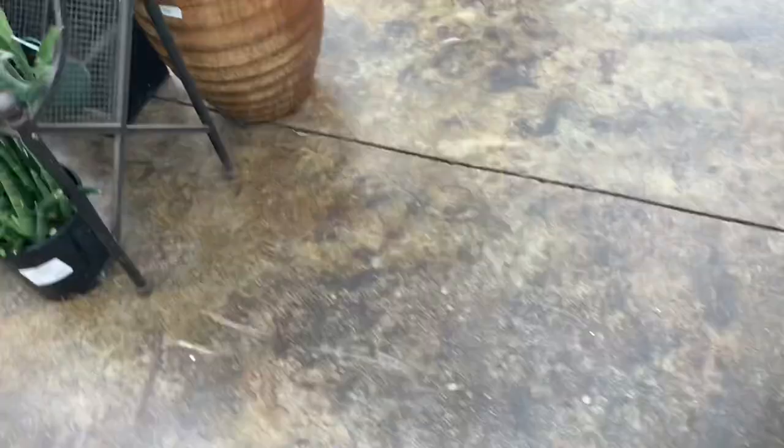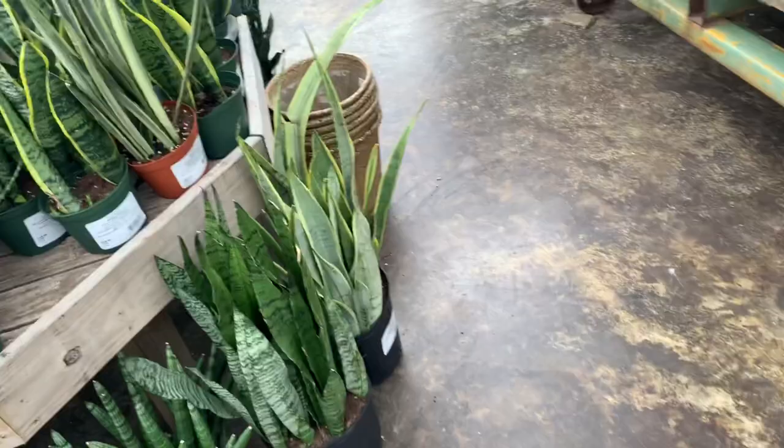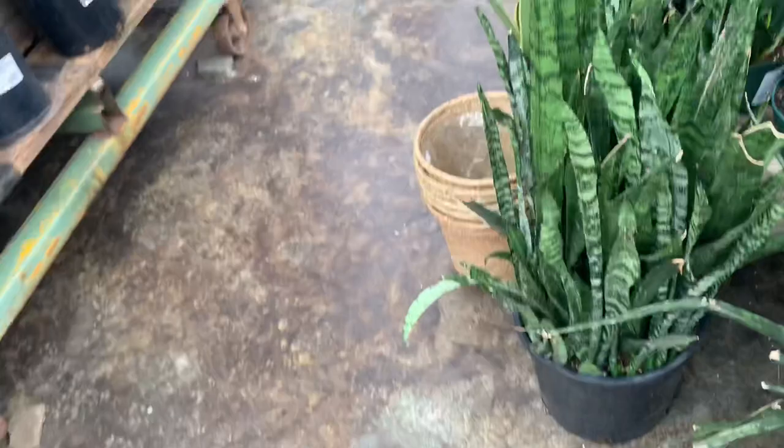Hi! So I decided to stop at this new nursery called Garden Supply that I had never been to. And I kind of ended up liking it. There were a lot of plants that were not only common, but I would say sometimes uncommon as far as cultivation. There were many different types of varieties that I hadn't seen in nurseries before. So I really enjoyed seeing that. And they were for reasonable prices.